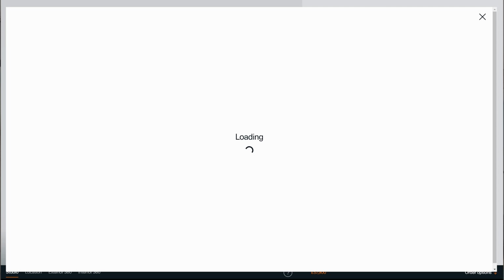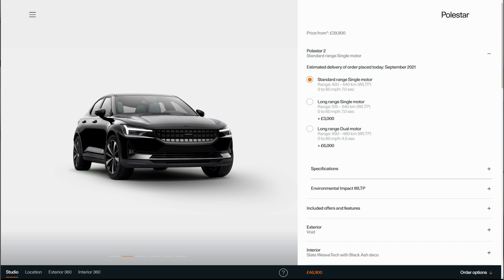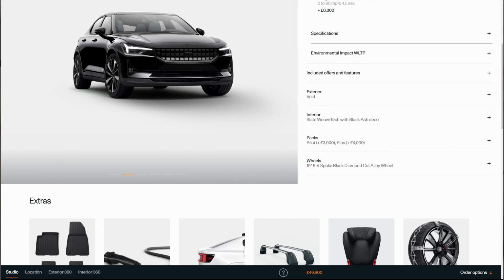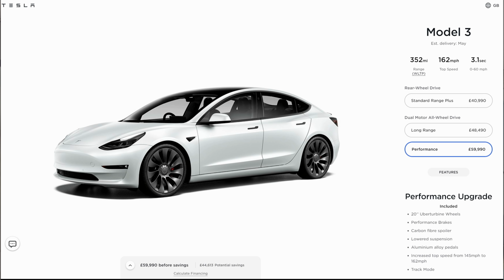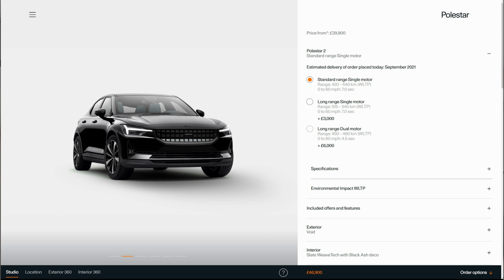So if I go back to this, the standard range single motor with a 420 kilometer range is more affordable if you take all the packs off as well. Basically, the Tesla's only £1,000 more, and you get better performance and better range. So that one is perhaps slightly less of a good deal, I think, on the Polestar side. But the long-range single motor and the long-range dual motor, Polestar's pricing, I think, here is actually really good and compares very favorably with Tesla.